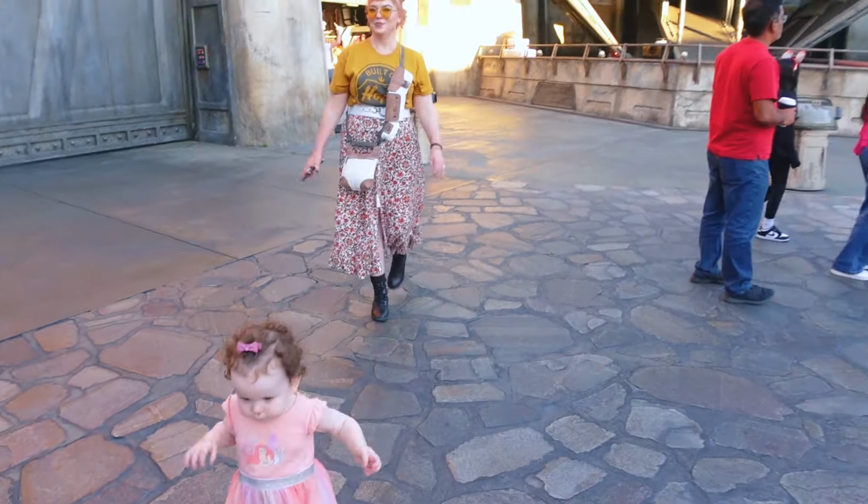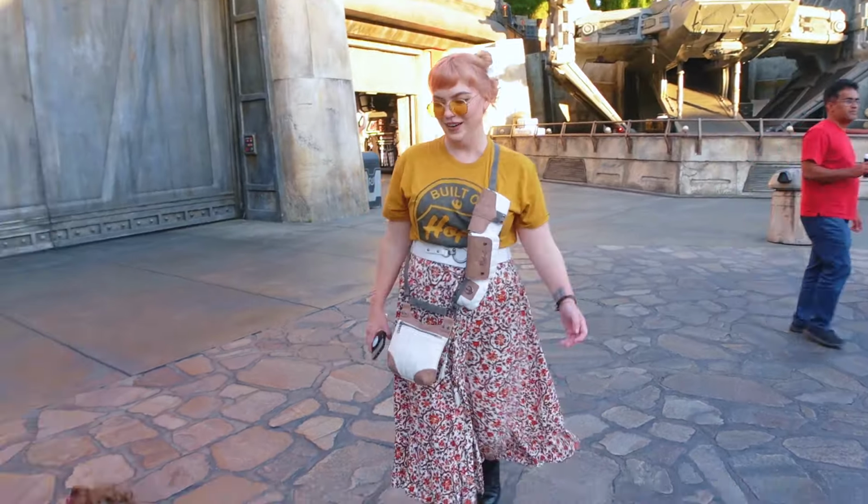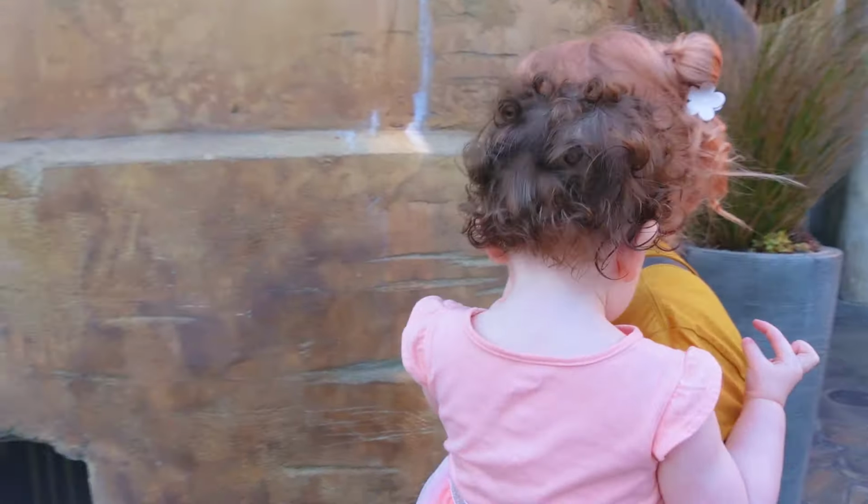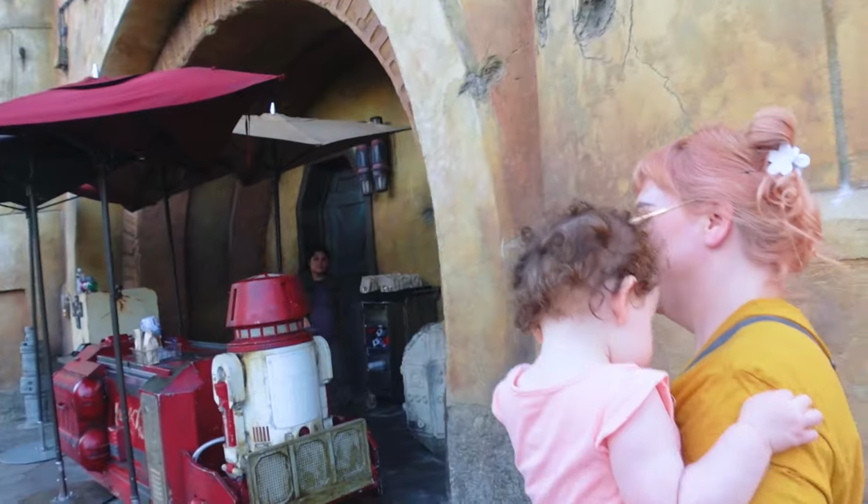She like knows this place. Yeah, she does. She's excited when she's there. It's not your house. You can't just go wherever you want. She thinks Galaxy's Edge is her house.